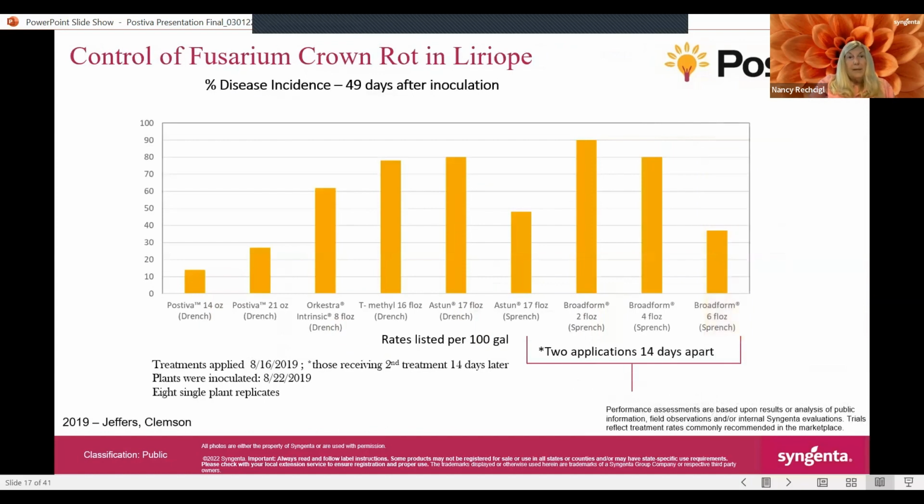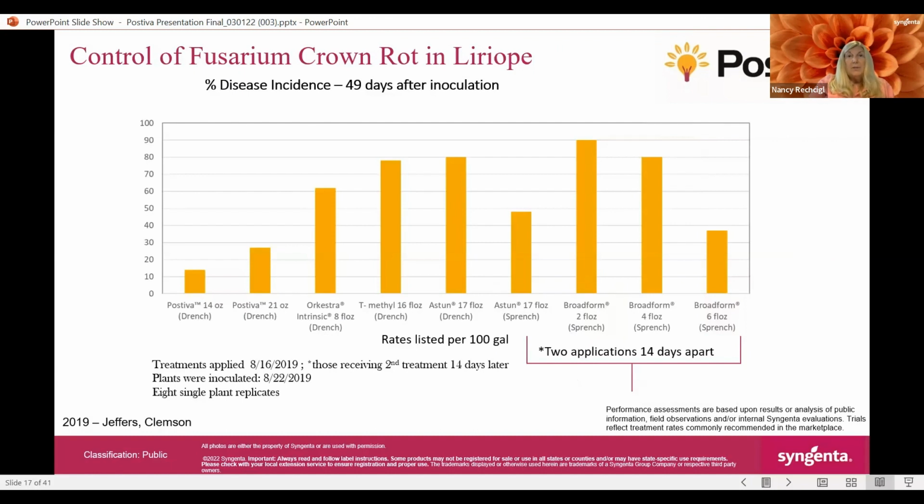This is on Liriope. This is a crop ground cover that is also prone to getting problems with Fusarium. And you can see here, this was done by Steve Jeffers in Clemson. And he looked at Postiva, he looked at Orchestra, T-methyl.